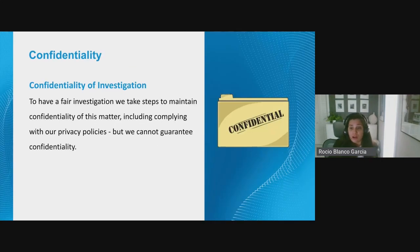And you also want to talk about confidentiality. You cannot guarantee that whatever they tell you will not leave the room, because in the end, you are conducting an investigation, and some people will need to know beyond just the investigator what was said or what the outcome was. But you do want to let them know that this discussion will not be told or spread to people beyond those who have a need to know.